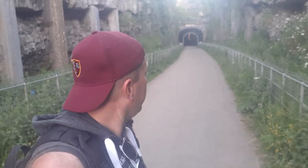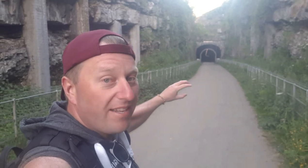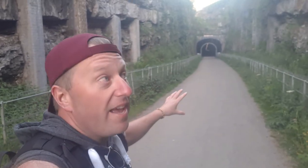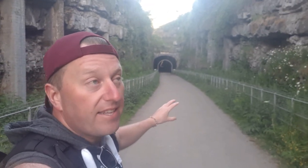Now, I think I said earlier it was 523 yards long. I was 10 yards out because it's 533. And I think it's the longest of the tunnels up here. This is the only one that I'm going to film today. We don't need to film all of them. There's a few more 2 or 3 miles down the line. But I wanted to come here because, like I say, the approach to this portal is absolutely spectacular.